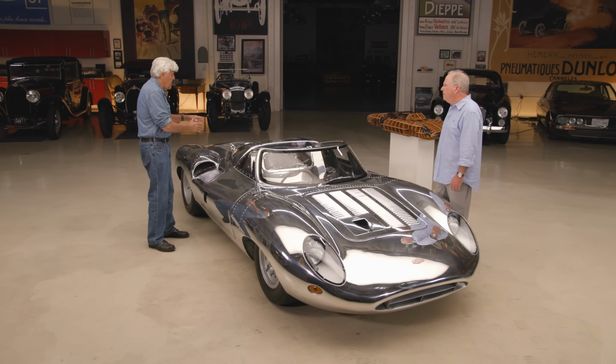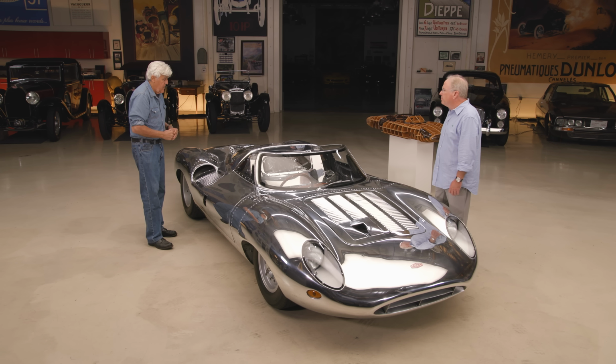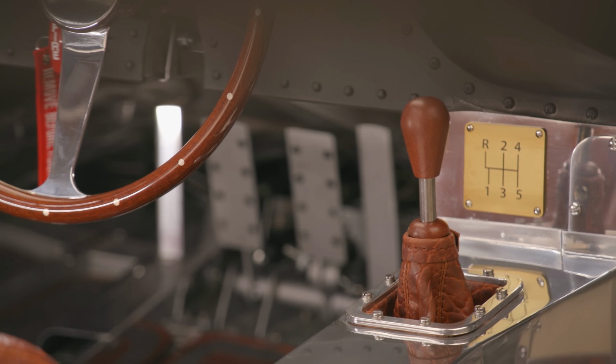Okay. Now this one is not the 4-cam. This is a twin-cam V12, correct? That's correct. Okay. So that's the only difference from the original, and a 4-speed, not a 5-speed. This has a 5-speed. Oh, it is a 5-speed. Yes. Oh, okay. Did the original have a 5-speed as well?